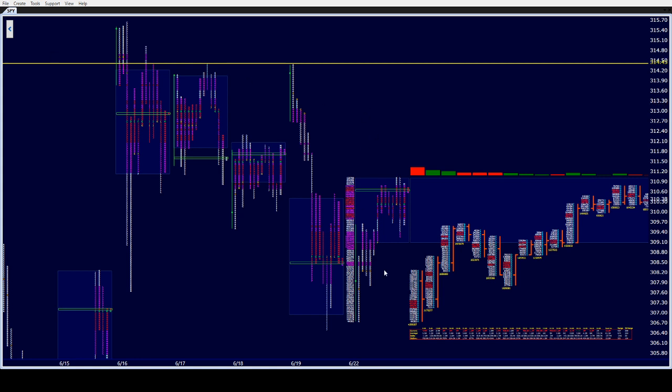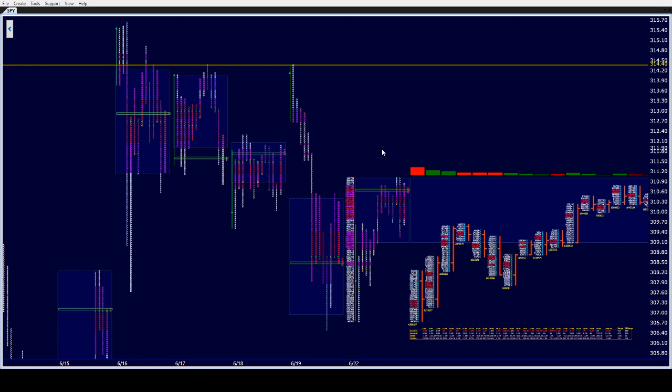For the downside, my first destination right now will be my pre-market low of 312.66. Then it would be yesterday's high of 311.05 to fill the gap. And remember, yesterday's high was a poor high. And then below that, we have 309.30, which I use as an afternoon pullback low. And then those two daily lows all the way down, 306.75 and 306.53.